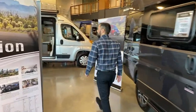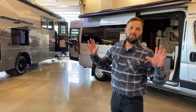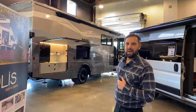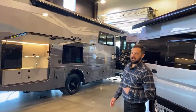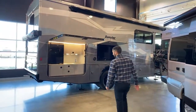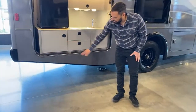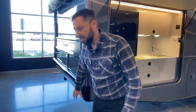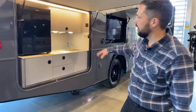Over here, this is a new model. Now, I know you guys are always used to seeing me with the Airstreams, but I also love Winnebagos. This is a new model. This is the Sunstar Glacier Edition. This is a National Park Foundation model. This is the sand color. What's neat about this, it has a better departure angle. It's all blacked out, so instead of chrome that a lot of motorhomes have, it's got powder-coated black rims.